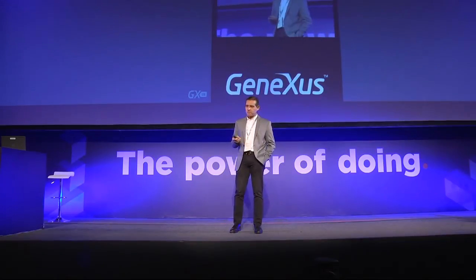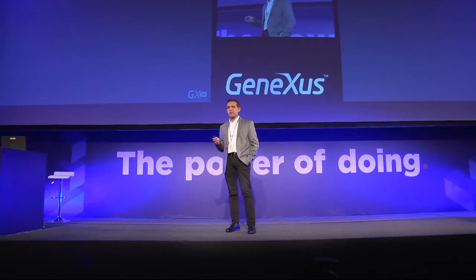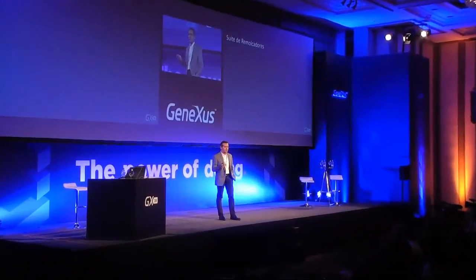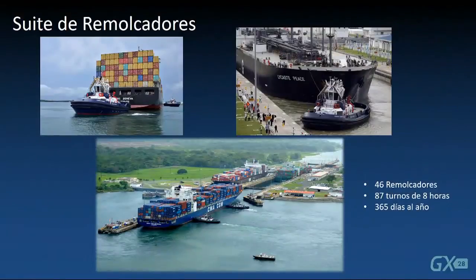So you have seen how deep the channel is, and the challenge that we were facing before the new route of the canal was opened in 2016. The challenges included not only civil engineering, but also IT challenges, because the canal had to be very secure and very fast for the transit of the vessels. So one of the first applications we made in order to support the operations of the canal was the suite of the trawlers that we did by using GeneXus.